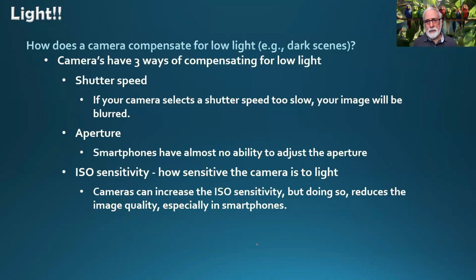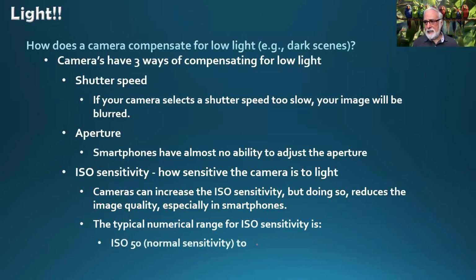But with our smartphones, when we increase the ISO, the sensitivity of the sensor, we reduce the quality of our images. A typical numeric range for ISO sensitivity is anywhere from 50 to maybe 6400. 50 is maybe we'll call it a normal sensitivity. It's fine for outdoor sunlight, bright sunlight. But as we reduce the amount of light, we have to increase the sensitivity. And in doing that, we reduce the image quality.